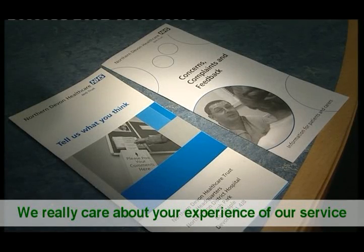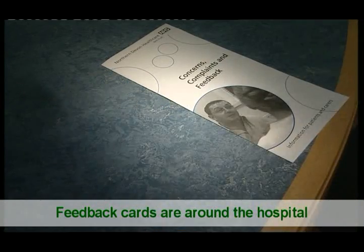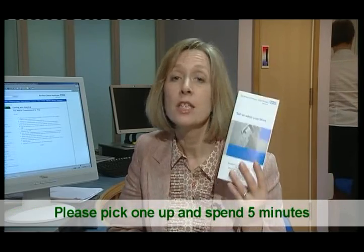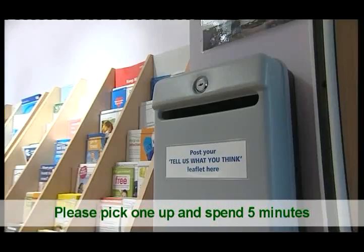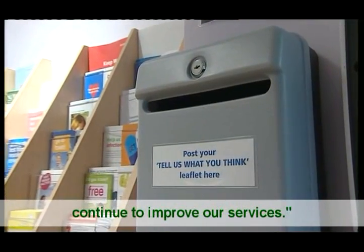We really care about your experience of our service and need to know where we can make improvements. There are feedback cards around the hospital, including all wards and the blue kiosks by the front door. So please, before you leave, pick one up and spend 5 minutes giving us your thoughts. Your feedback will help us continue to improve our services.